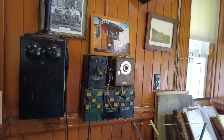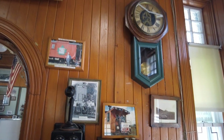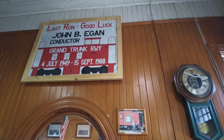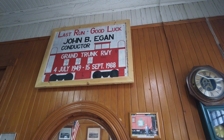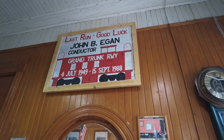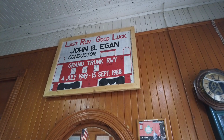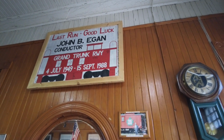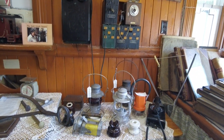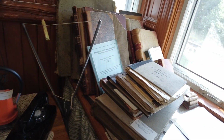And look at these old phones here. Last run, good luck, John B. Egan, conductor, Grand Trunk Railroad, July the 4th, 1949, through September 15th, 1988. Is that how long he operated? Yes. Wow. And here's the lights. Before radios, they had to signal with lights.